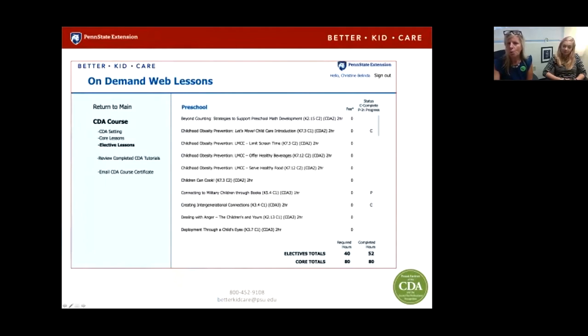And also, when you complete a lesson, whether it's a core or an elective, it will show you your status. So status means, did I complete it or am I partially? Some of you mentioned that you've already completed lessons. Those may already show up in your CDA course. Some of you said you're partially, so you might see a P next to a lesson. Or say you started a lesson and you don't have time to finish it that day. It'll show a P there that you're partially, and you can go back anytime and revisit it.